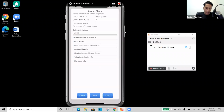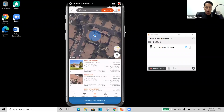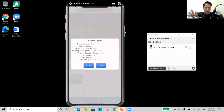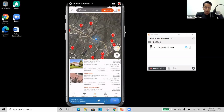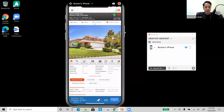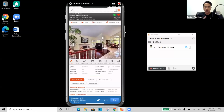Now, when you hit apply, here's what happens. It says, hey, Burton, in your 5-mile radius, here are the properties that meet that criteria. Oh my God, now I'm driving for a purpose. I'm no longer just going for physically distressed properties. And look at number 1, perfect example. If I tap on number 1, would you have considered that property a driving for dollars or a physically distressed property? No. Trust me when I say this, you would have driven right by it.